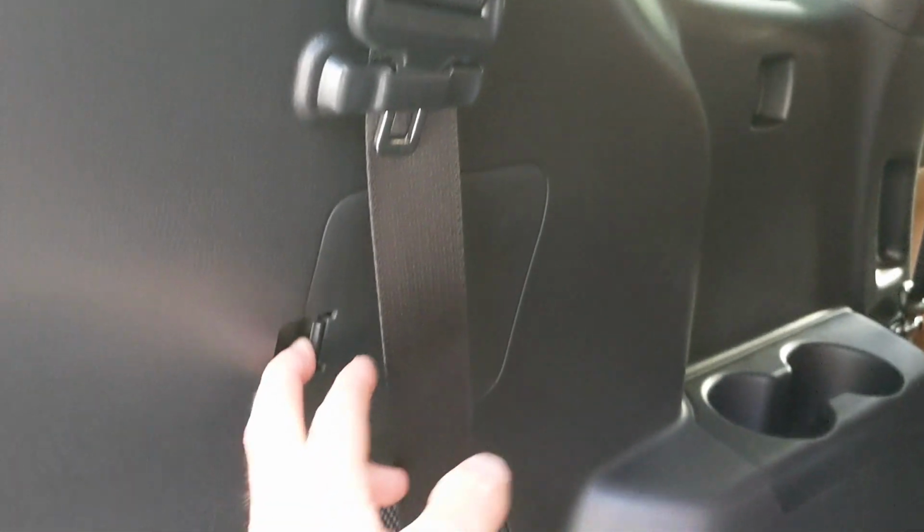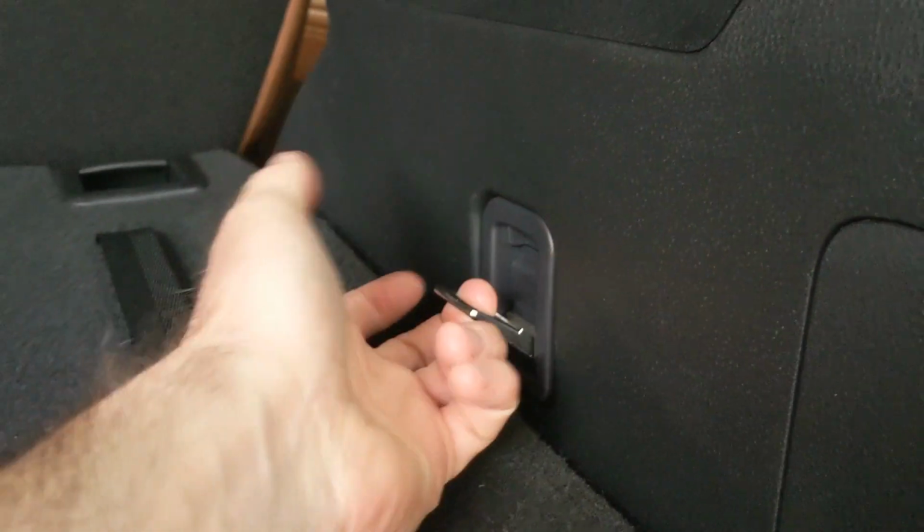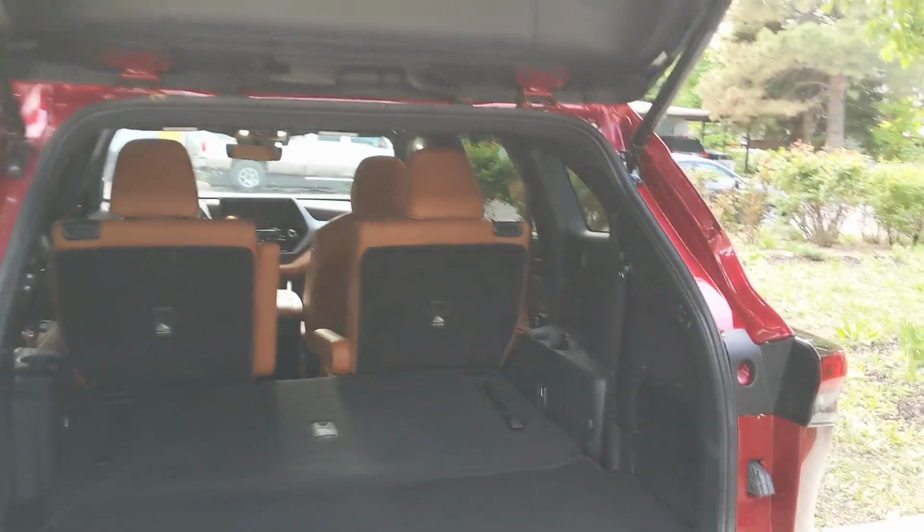Let's take a look at whatever this is. Little access point. Not sure what's exactly in there, but there's this little cover behind this seat belt with an access point. On the other side, another cover with a fuse box behind it, a couple tie downs. Yeah, about what you'd expect from the third row of a mid-sized family crossover.